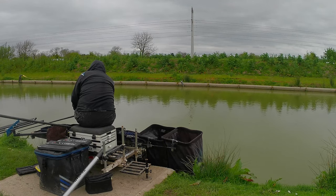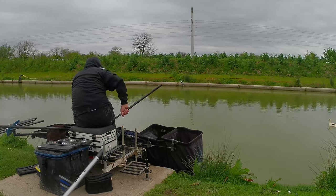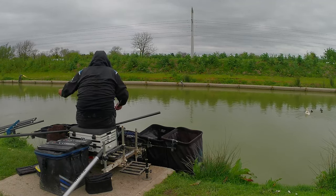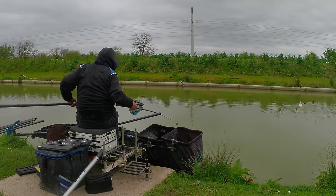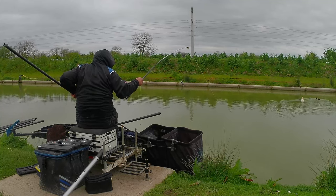Just when I thought we were coming back strong, our peg completely died. We've got like an hour to go, and we've had two carp in the first 40 minutes of that last hour. We've got about 22 minutes to go now. I've gone down to the edge, and this doesn't feel like a carp.